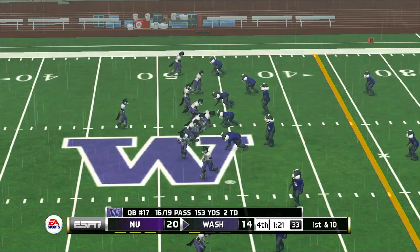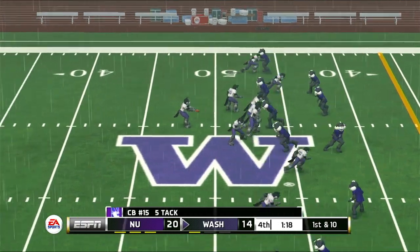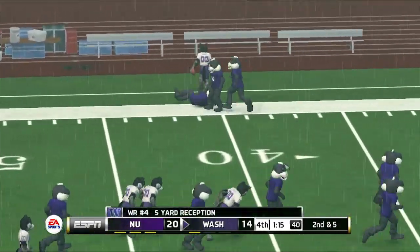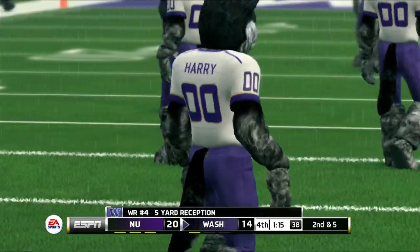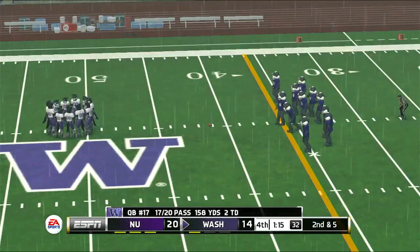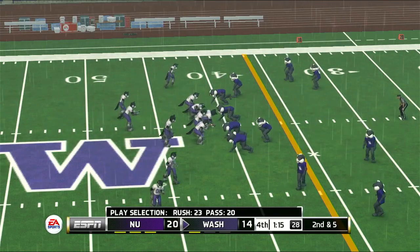Empty backfield, quarterback in the gun. 5 wide receivers. Fires out to his wideout. He's pushed out of bounds at about the 41. That brings him second and 5. It's second and 5 here. Ball on the 41.